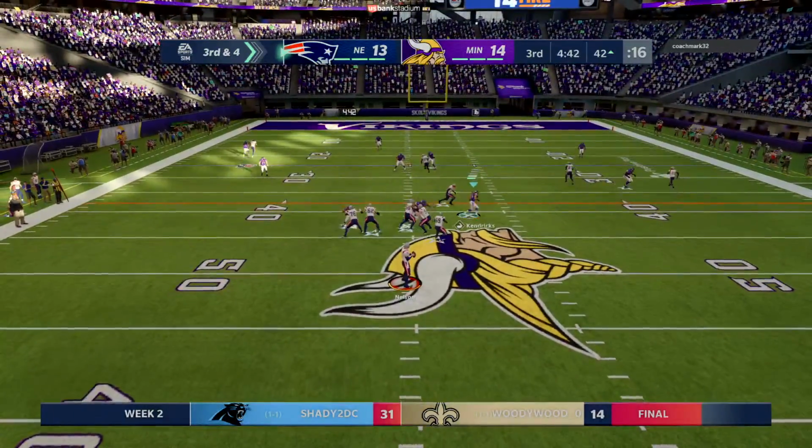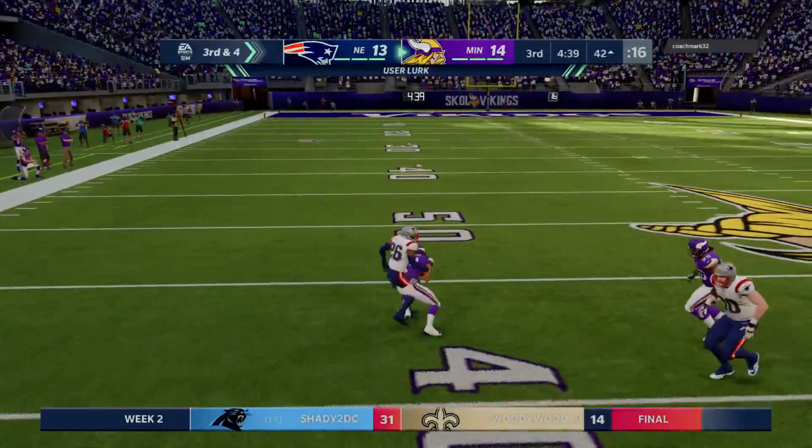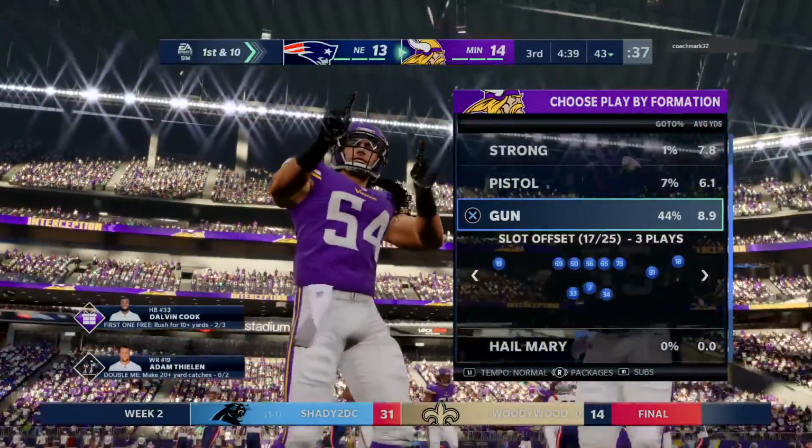Set to throw is Nelson from the gun on 3rd down. And he fires one that's intercepted. Picked up by the linebacker, Eric Kendricks. And the possession is theirs at their own 43-yard line.